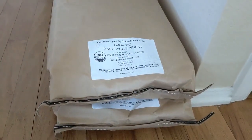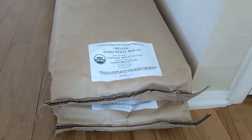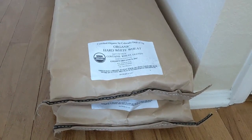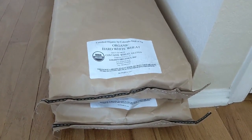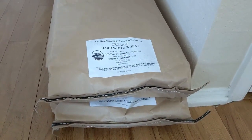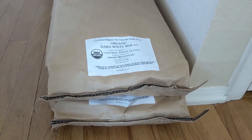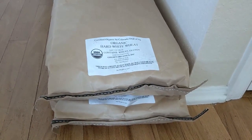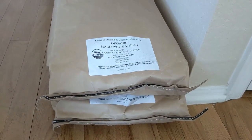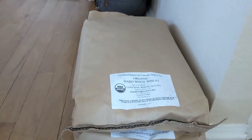So over here, I have 50 pounds of hard white wheat. Again, this is a Colorado product. Hard white wheat, I paid $46.80. Azure, if it would have shipped, it would have been $51.67. And Amazon, $117.98. I think that was actually the price that I gave for the hard red wheat. Hard red wheat from Amazon was $132 for 50 pounds. $132 for 50 pounds of wheat.